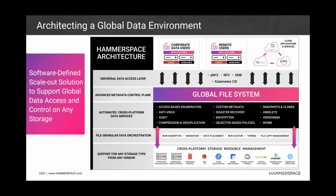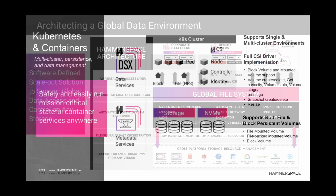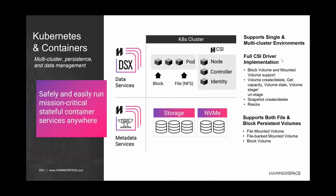So in the Hammerspace environment, obviously we're a software-defined solution. We have two components. We have what we call the Anvil, which is the metadata server, and they come in pairs. You have an HA pair, of course. And then we have our data services layer, we call them DSX nodes. And you can have up to 60 of those. So like we said, any cloud, any on-prem storage. And then, like I said earlier, we do work with Kubernetes, both file and block persistent volumes.